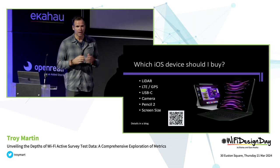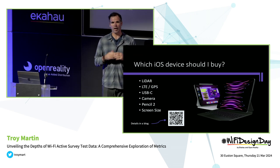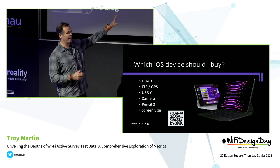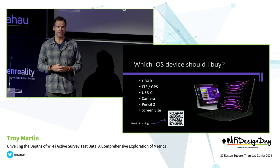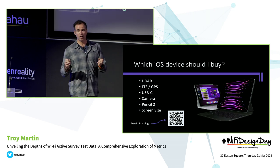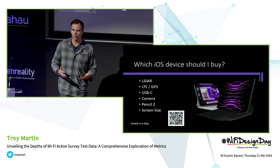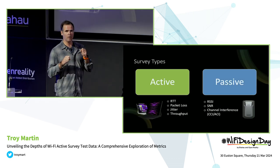Okay. Now, Matt and Mac showed us some cool features that are available within the EcoHouse product suite that are dependent on your iPad or iOS type device. So I put together a blog, which you can access via this QR code, that provides some suggestions on which model of iOS device would best fit your needs. The too long didn't read answer is, what I'd recommend is finding an iOS device that supports LiDAR, the Pencil 2, and has built-in GPS. And with that, you'll have access to all the features on all the different types of surveys that you can perform. But I want to focus my talk on performing an active survey.